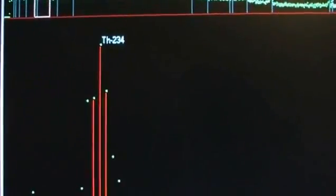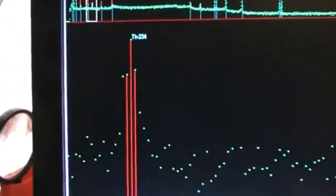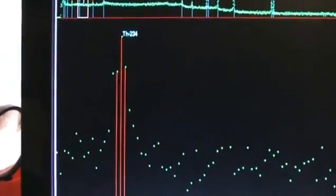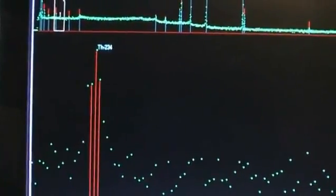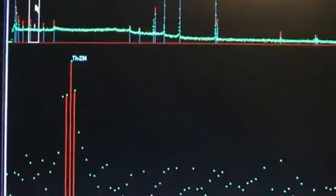Thorium-234. So that's our uranium peak. And there's far too much uranium there. It's about 3,000 becquerels per kilogram. It should be about 20. So this uranium is from Fukushima as well, which means that particles of uranium are floating about in central Tokyo. Scary stuff.